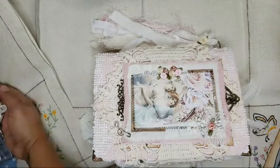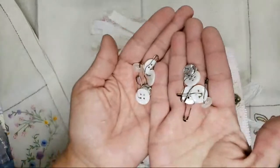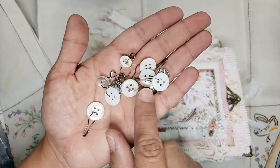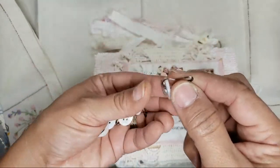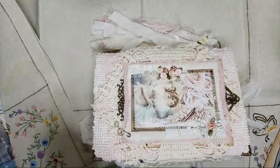And then, oh, I have these that I have to add still too. I want to add these little buttons on some pockets, you know, hanging from like the little bow pin, the pockets. So yeah, that is it, guys.